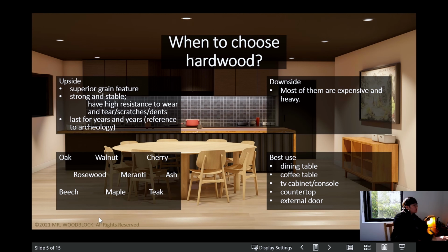Some of the common hardwood that we've seen around in the industry will be like American oak, walnut, we have light and dark walnut, we have cherries, we have rosewood, Meranti, ash, beech, maple, and even teak. In my opinion, the best place to use these are gonna be for high traffic areas. Mainly it's gonna be a dining table, coffee tables, TV console, cabinets, countertops.